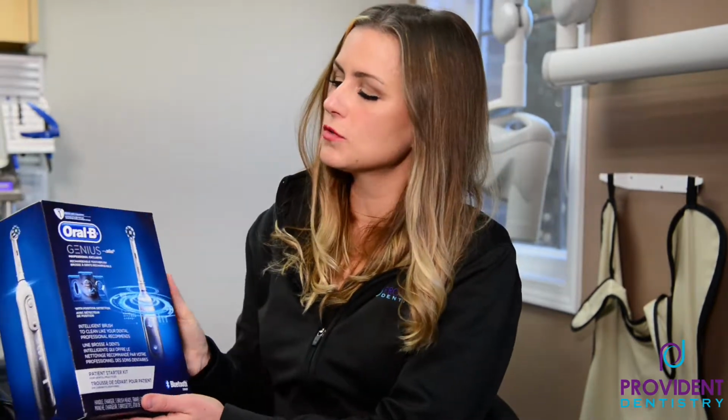So we also recommend electric toothbrushes for our patients. An electric toothbrush is ideal. Studies show that it removes 70% more plaque than a manual, and plaque is one of the main causes of gum disease, so you want to make sure you're brushing effectively. If you can get an electric toothbrush, we recommend that.